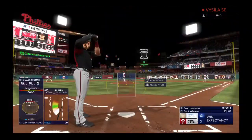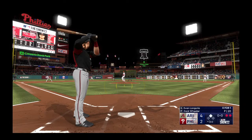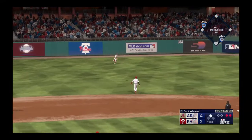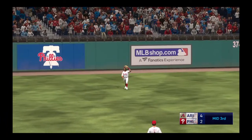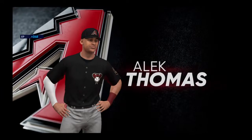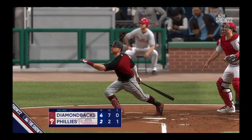Man at second here with 2 away. Evan Longoria stands in now for the Diamondbacks. Swing and a ball lifted to left field. And that will end the inning. 1 in the inning, and it comes from a rather unlikely power source. It's now 4-2.